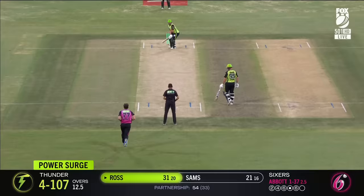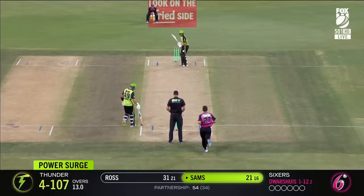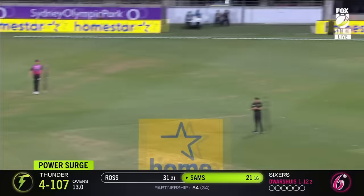Under pressure, first over of the surge. Short, slow and legal. Square leg is out and long on. Square leg won't chase that down. These are good runs here now for the Thunder.